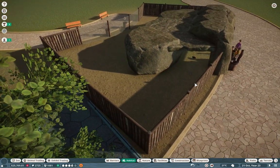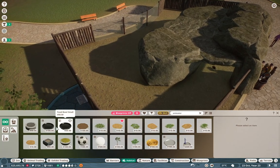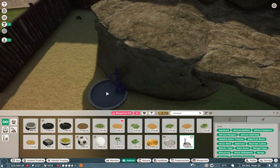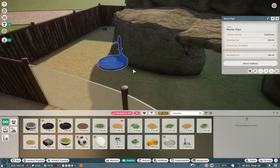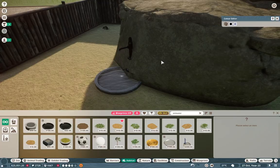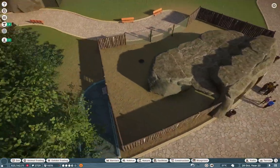So I'll tell you what, in the meantime we can do the anteater. Turn that off. We can get them a nice little food bowl. Get one right there. Get them their water. Also, guys, Nick is working on some custom enrichment and food props. Keep your eyes peeled for that, because that's going to be really amazing to see once he actually finalizes it.